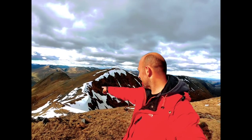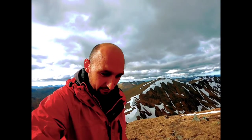Anyway, I'm going to drop down. It's quite a steep drop down here, down to the bealach, and then back up again to do Carney, which is number 9. And then I'll go do the 10th, and then go do a pitch. I can't wait for some hot food. Anyway, let's go and do it.